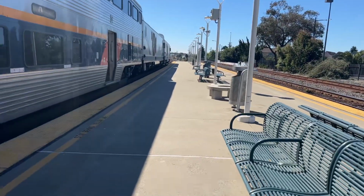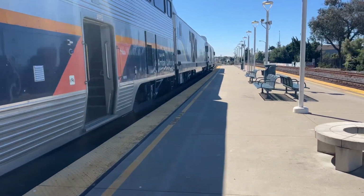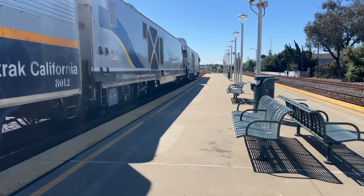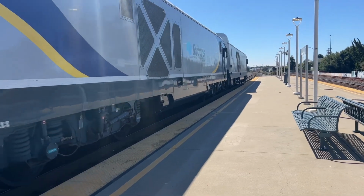How you doing? How are you doing today? Your train is a doubleheader. Nice. Yeah. 531, Capitol Corridor train, doubleheader. 2123, 2124, by two Siemens Charger set.